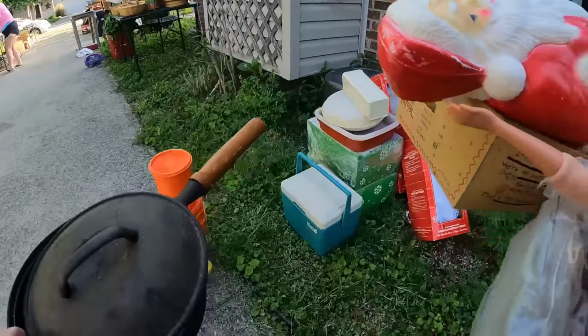Gosh, that's a lot of stuff in there. Savannah Paris, made in USA. Lids. Where's my pot? Ooh, police radar. Radar warning receiver. This used to have liquid in it. It's all missing. But that's still cool.